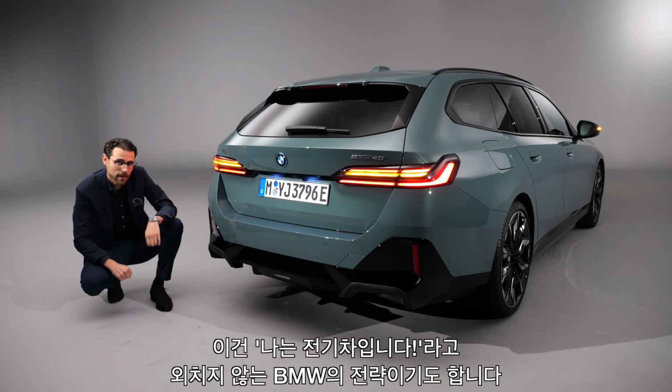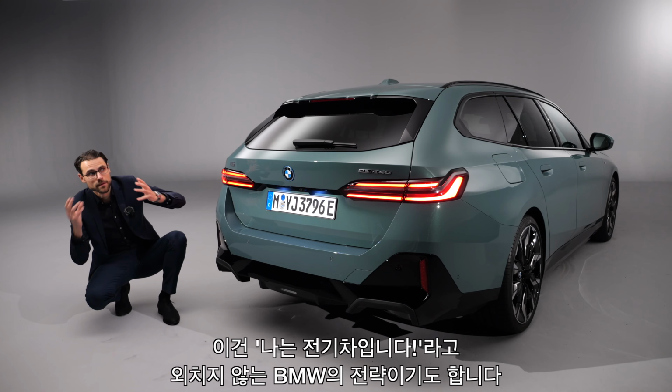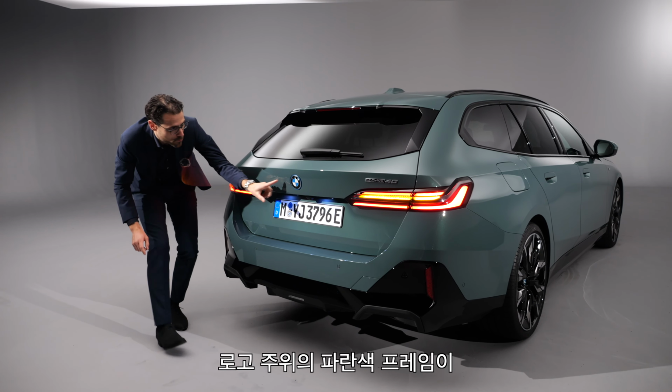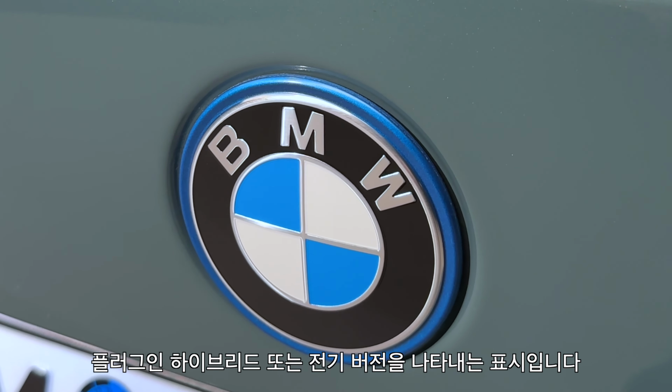That's also the BMW strategy, that an electric vehicle doesn't scream out, hey, I am electric. It's just the same design across the lineup here. The blue frame around the logo, this is when you have a plug-in hybrid or an electric version, for example.